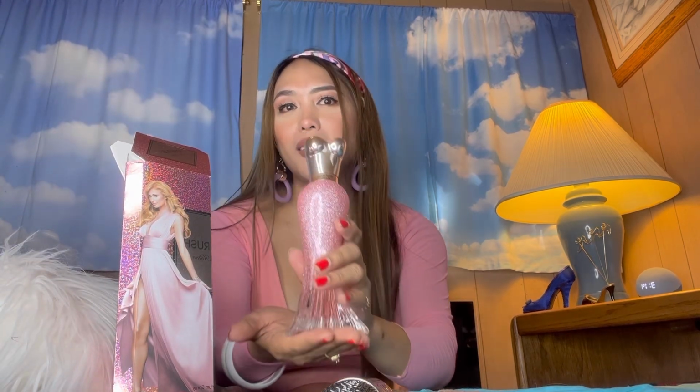So let's put it right there, because I love the box. Oh my goodness, I can't wait to wear this one. I love the bottle. Oh my goodness. So I'm gonna read to you what this perfume smells like.